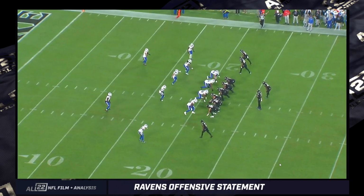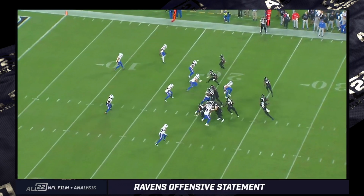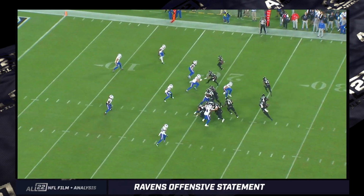Same exact formation as the play where Justice Hill caught it for 9 yards 3 plays ago. It's just flipped. So now Zay is going to motion into the boundary. Watch the reaction that we're getting from the Bills linebackers. Justice Hill doesn't cross his face now. He makes it look like he's going to lead for the sweep.